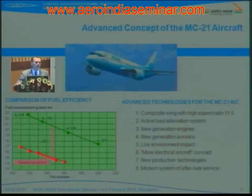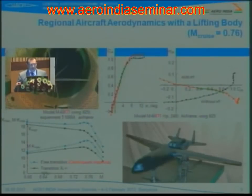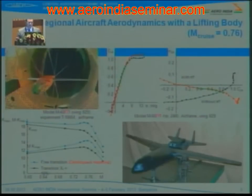So we introduced an active load control system that makes it possible to decrease the peak loads for the aircraft during operations. We are looking for some other ideas and checking other approaches that can give additional aerodynamic efficiency to the aircraft.